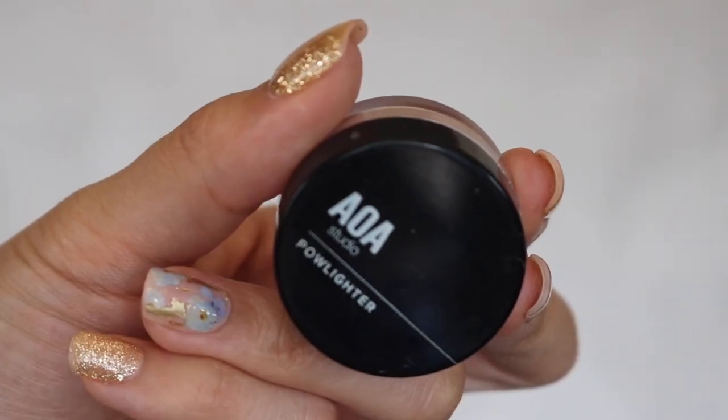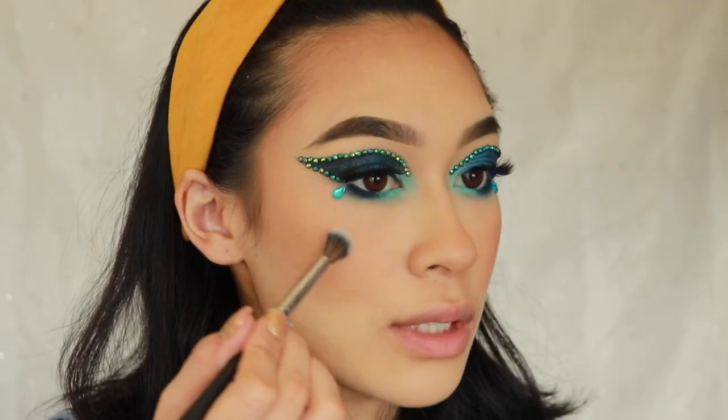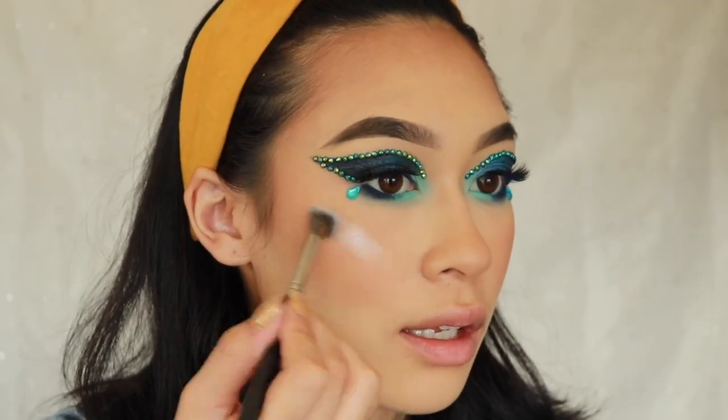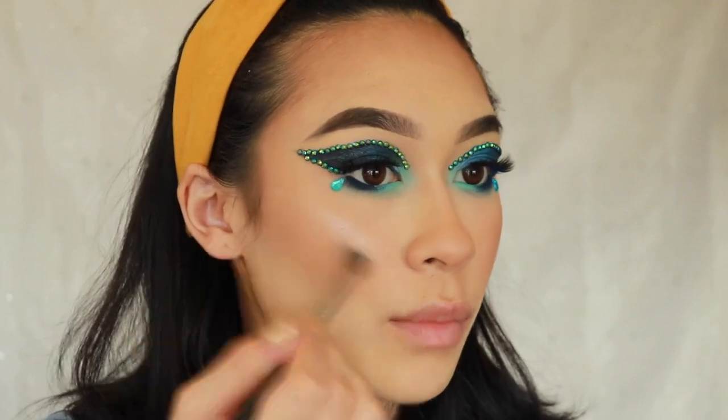For my choice of highlighter, we're using Astro from ShopMissA. This is their PowLighter. It's their loose highlighter, and I'm going to take this on the high points of my cheeks.